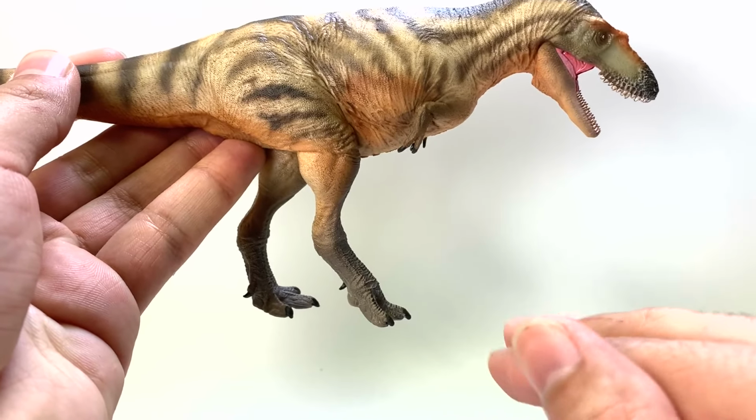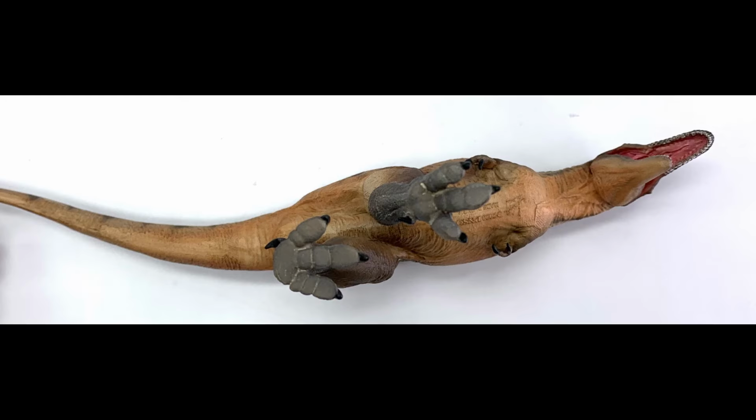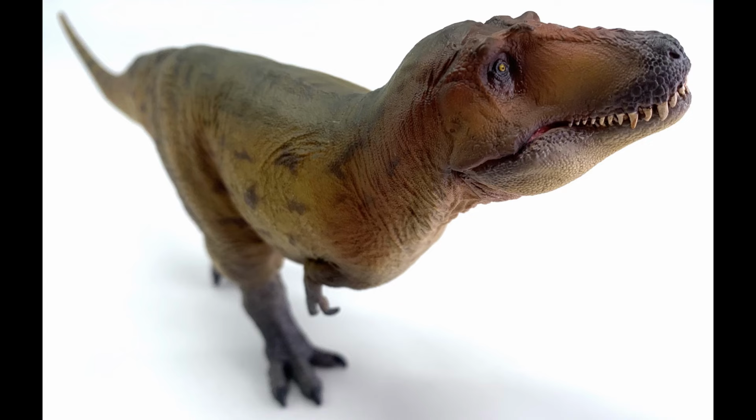It's just like gingerly stepping on the ground. Oh, man, I like this one. I think this is my favorite one so far. Now, scale-wise, George, how would this have compared in real life to the Lythronax?